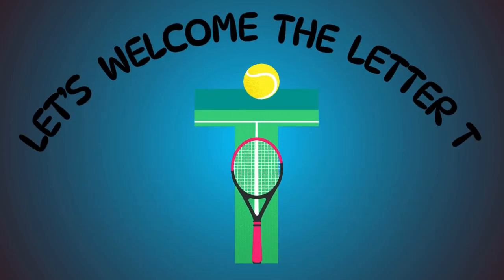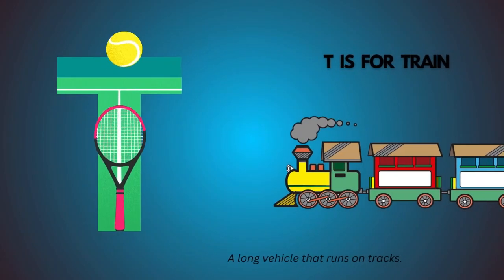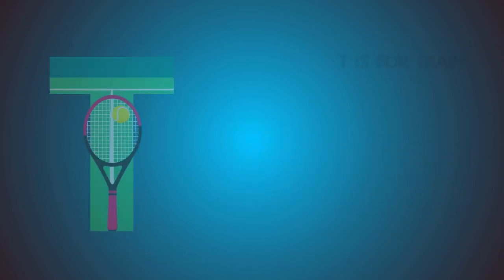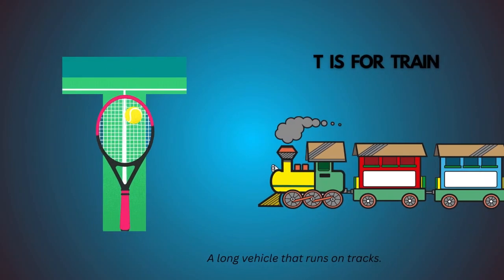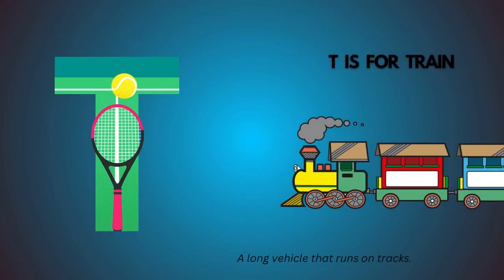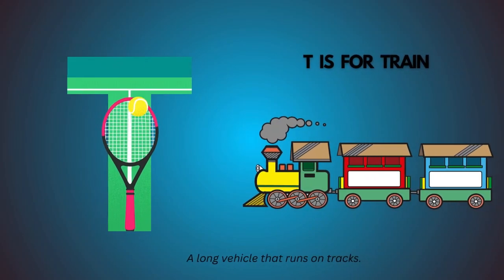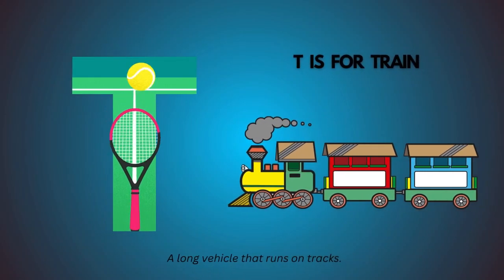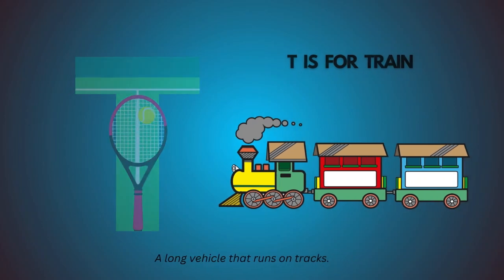Let's welcome the letter T. T is for train. A long vehicle that runs on tracks.